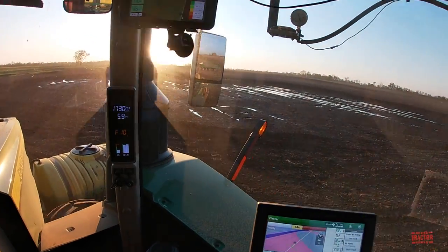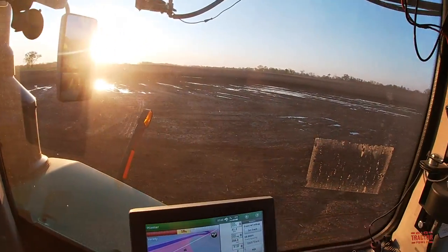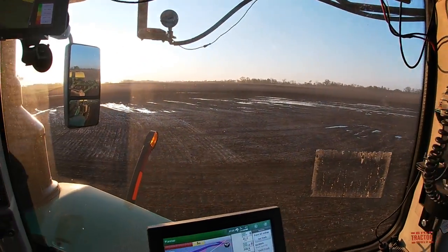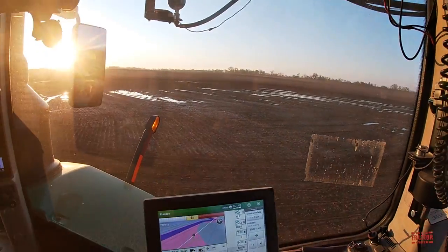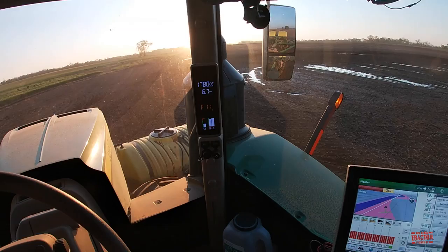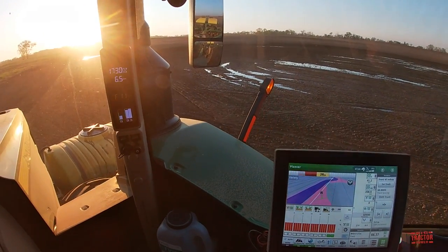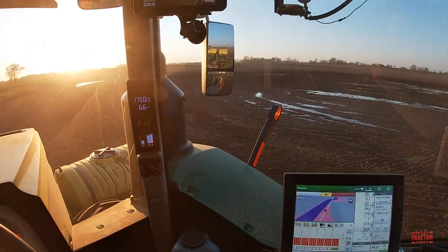Put us out for a few days, but it's dried up a little bit, and other than a few spots like this we got to go around, the majority of the fields are in pretty good shape, so we're going to keep on running. We're about half done at this point with 11,000 acres, so I'd say right around 5,500 done.